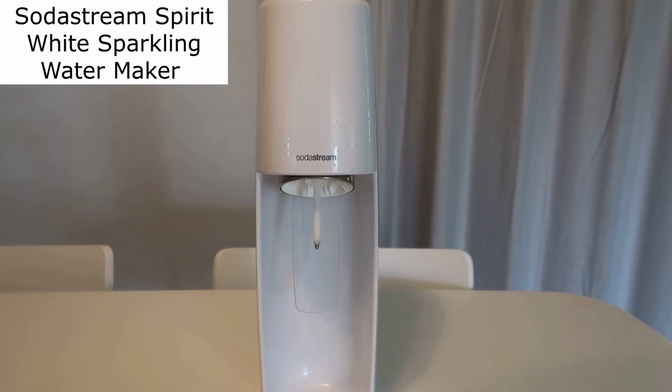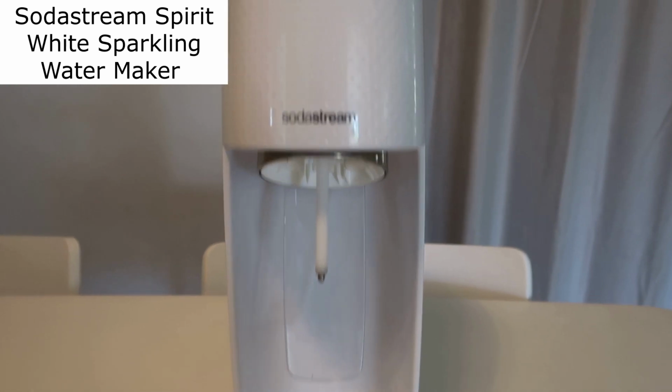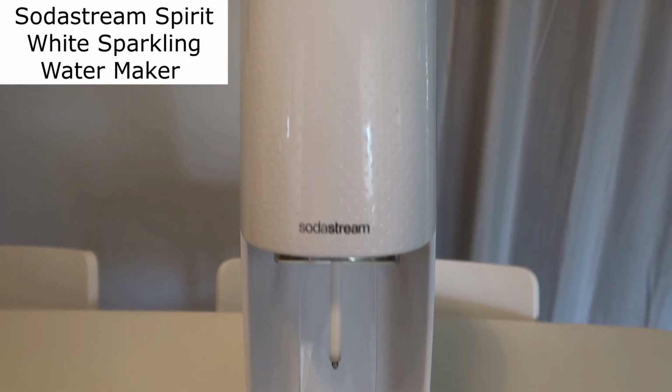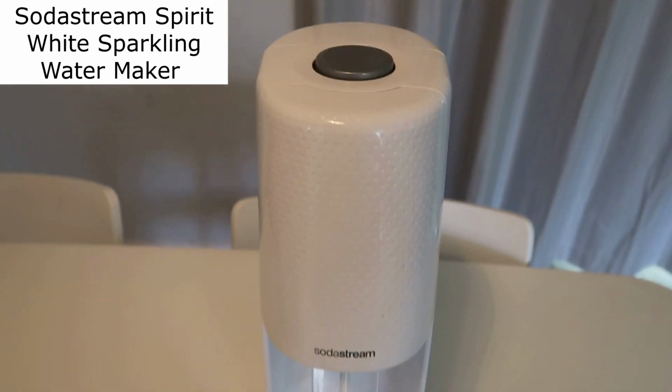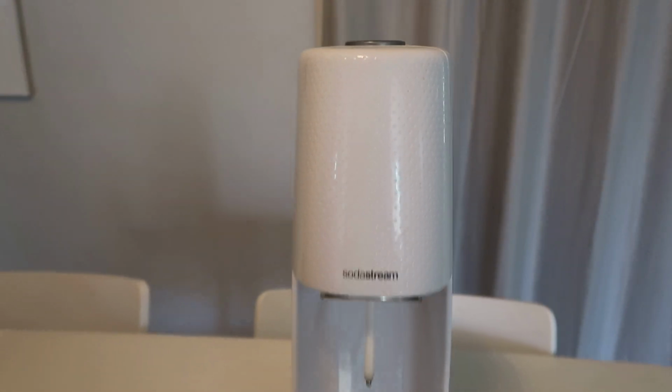And the amount of bottles that we've used over the years, it feels like such a waste. It was 2 years ago now that I bought him a SodaStream on his birthday. I just cut to the chase and went and bought the whole system with the bottles and everything. And we've never turned back since. It's something that we use all the time.